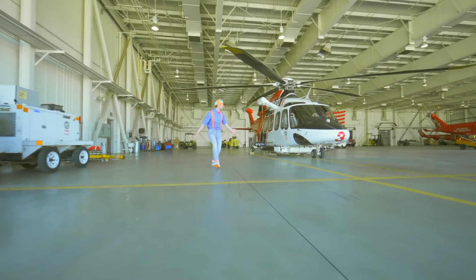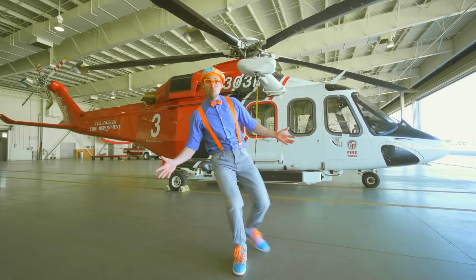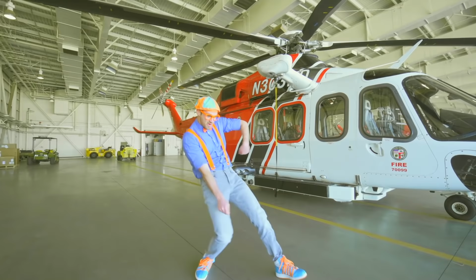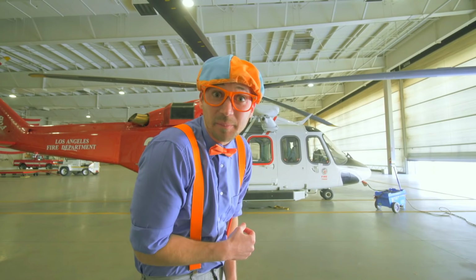It's a real fire department helicopter! I am so excited to learn about fire department helicopters today with you! Are you ready? Let's go! Woo! Okay, now let's check out the inside of the fire department helicopter. Come on!